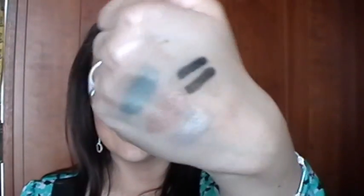So I hope you guys maybe get the chance to take advantage of this deal if you can. These are the shades that I like the best, and please let me know if you've tried other shades. Let me know what your favorites are. Maybe I'll get some new ideas too.